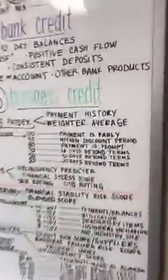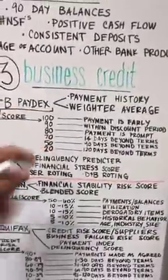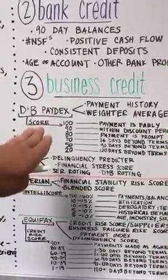Now, Lamont says, if you were late and then started paying on time, how long would it take to get back? Good question. Let's look at this. So if you were late and then you started paying on time, how long would it take you to get back? Here's what's beautiful about this.